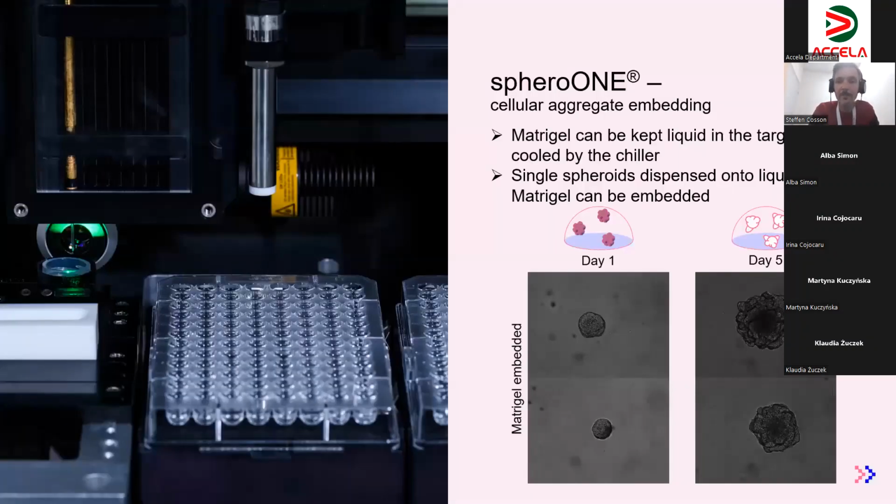So organoids are typically cultured in Matrigel. I must say that currently the spheroONE is not able to dispense Matrigel. However, because our target plate holders are temperature controlled, what we can do is pre-fill every single well with some Matrigel, keep it at 4 degrees such that the Matrigel remains liquid throughout the isolation process. That allows us to really encapsulate, embed the aggregate inside of this matrix, as we can take it from the instrument and put it into the incubator. And that is really useful for passaging or growth of these very peculiar and complex models that are organoids and tumoroids.